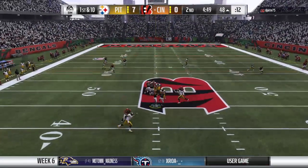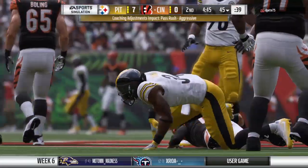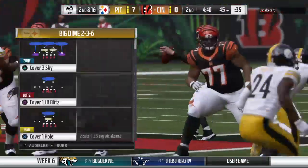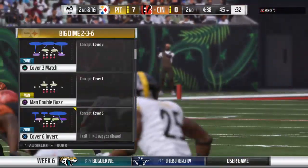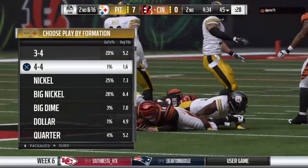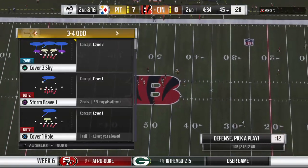1st and 10 for Dalton. Pressure, and he's going to be taken down. They sack him back right around the 44. These strong safeties, some people may not realize it. It's really like an extra linebacker, right? It really is, because they're hybrids. Half linebacker, half defensive back. The linebacker in him on that play emerged.